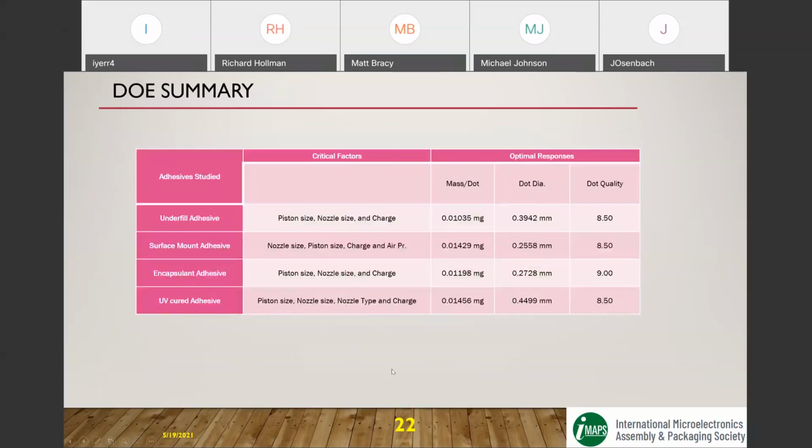So to understand with all these studies, what was the true capability? Here's the true capability of some of the fine volume adhesive depositions that can be done with the jetting system. For an underfill adhesive, you can get as small as 0.01 milligrams per droplet, and that's about a 400 microns diameter of a droplet itself.